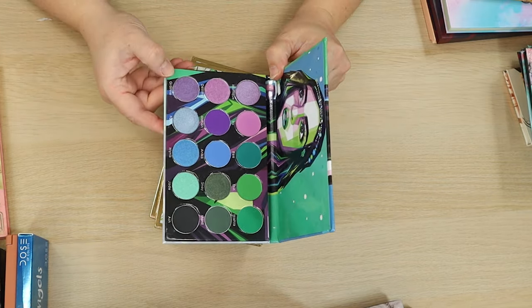Then this one, I think this was a gift from Kate. So I don't want to get rid of it because it was a gift. I'm going to keep it because it's just sentimental value. I don't throw away gifts. So I'm keeping this. And then, okay, I'm going to go into Marc Jacobs.